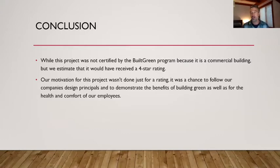So in conclusion, we did not run this project through the Built Green certification because it's a commercial property. We did consult the Built Green worksheets and estimate that this would have been a 4-star rated project if they did commercial spaces. And our motivation wasn't necessarily to get the certificate. A lot of our clients incorporate Built Green. Not all of them want to do the certification.